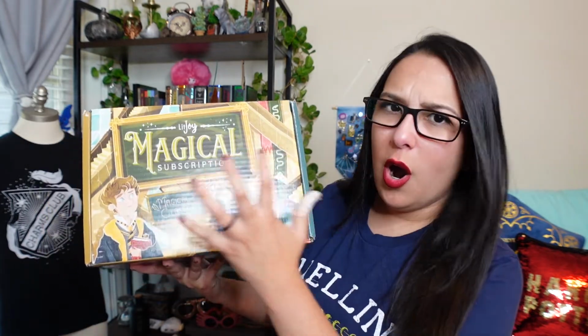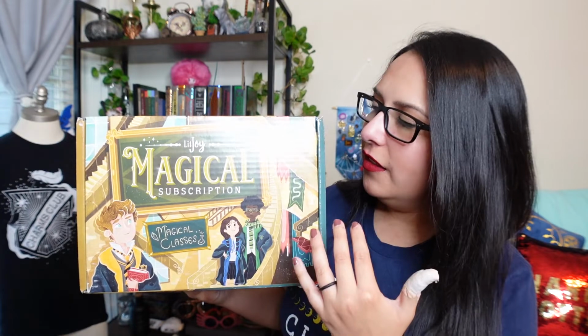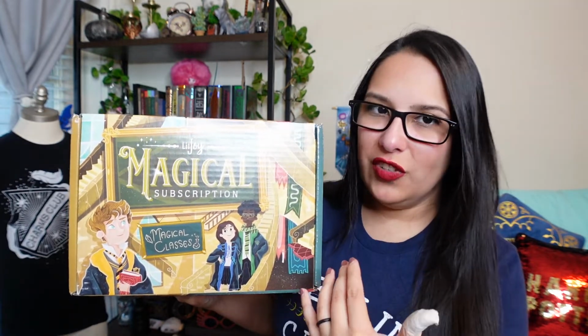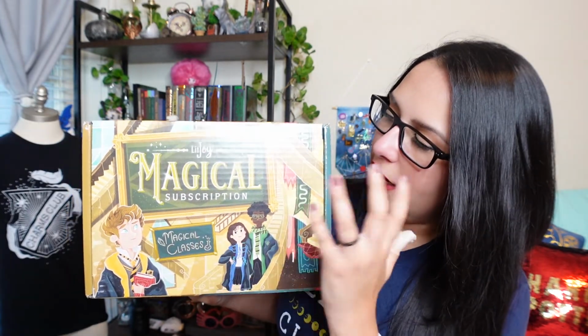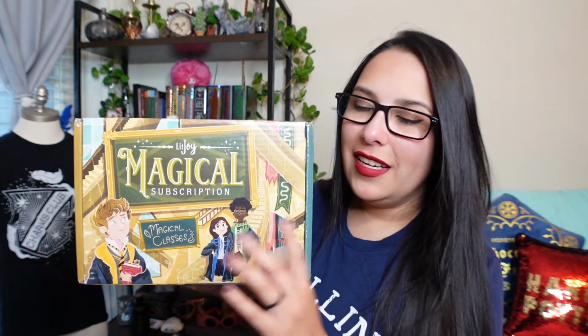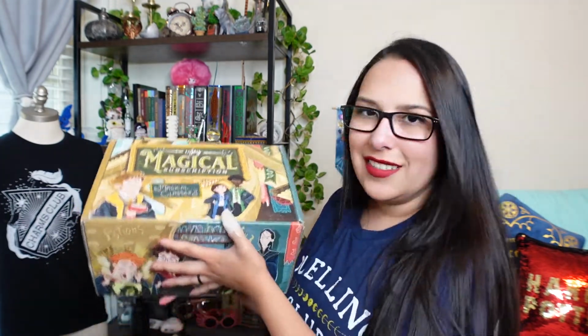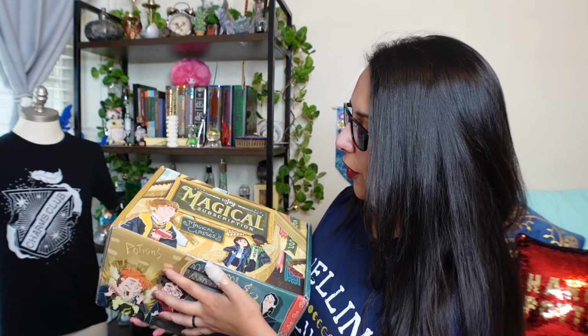All right, so as I mentioned, this is my very first LitJoy Crate box, and can we just appreciate the artwork that's all on here? My goodness, the box in itself is a souvenir, if you will. So we've got the magical subscription. It's the magical classes. As I mentioned, it has been highly anticipated. Super love this box. It looks great. It's quite weighty. I'm very excited for it. And let's go ahead and open it up.